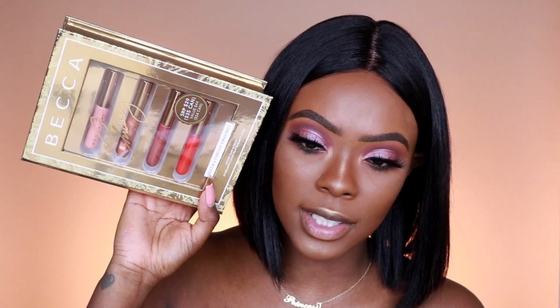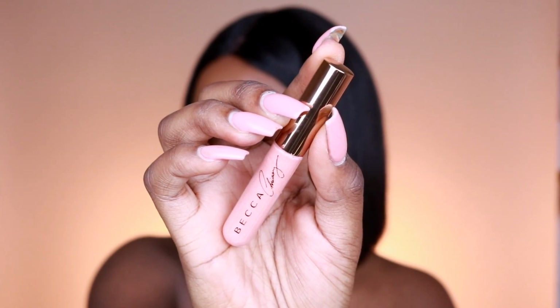So to finish up this look, I'm going to be using my favorite liner. I need to get a new liner. I know. I need to go to the Morphe store and pick out some more liners. But I'm going to be using the Morphe liner in the color Date Night. And then also I'm going to be featuring a new product. This is from the Becca Cosmetics and Christy Teigen collaboration. They have some cute glosses that I got sent, so I want to try these out. And the color is Cream Brulee.